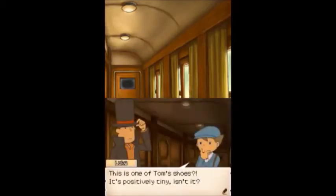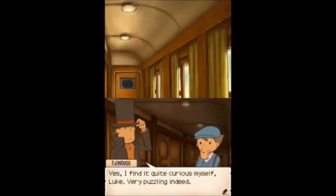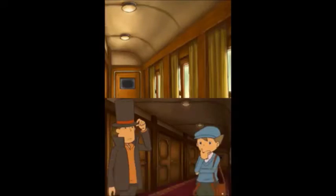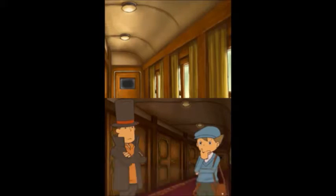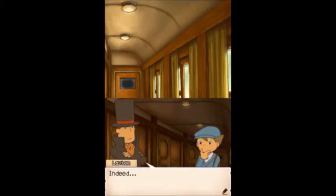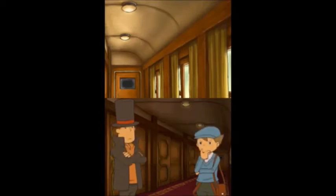This is one of Tom's shoes. It's positively tiny, isn't it? Yes, I find it quite curious myself, Luke. Very puzzling indeed. Let me guess, this is eventually going to lead into another puzzle. I didn't think children with feet this size could even walk. Indeed. You got Tom's shoe. You can find items you pick up in the professor's trunk.